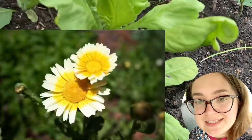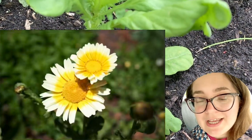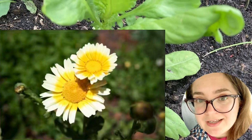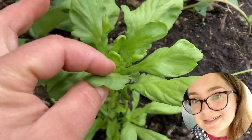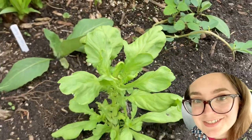And when it blooms, it has these beautiful daisy kind of looking flowers. So in Mediterranean area, it is known as crown daisy. Very interesting flower, herb slash vegetable.